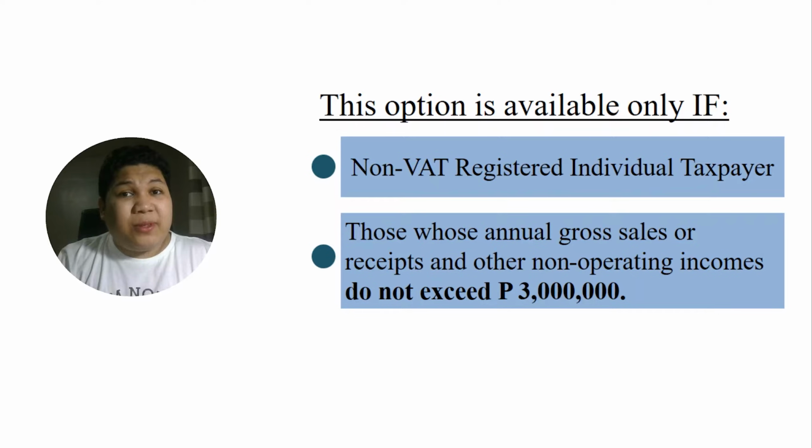Second, this is available only to those taxpayers whose annual gross sales or receipts and other non-operating incomes do not exceed 3 million pesos. Okay, again, pag ikaw si taxpayer, yung annual gross sales mo, together with your other incomes, combined together, do not exceed 3 million, then this is for you. Then this is available to you. Okay? But 3 million, paano pag lumagpas ng 3 million? Ibig sabihin, VAT ka na. You have to register under the VAT system.